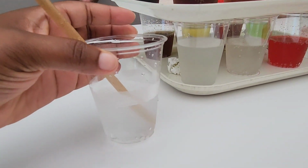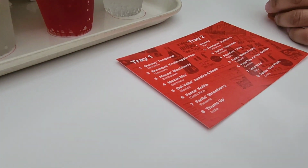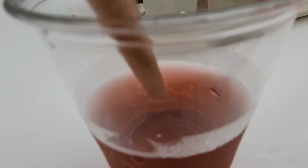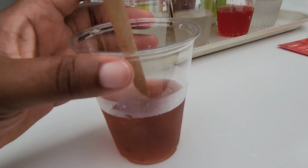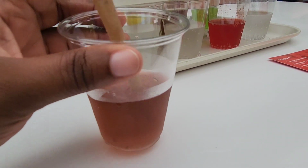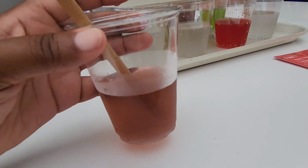Okay, so next up we have Mazoe Blackberry from Zimbabwe. Forgive me if I'm mispronouncing any of these. I'm trying my best, but this one tastes like a berry Kool-Aid without sugar, or very, very light sugar. So if you don't like sweet drinks, I think you will like this one.